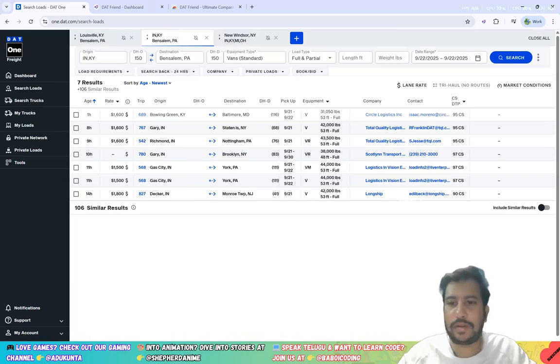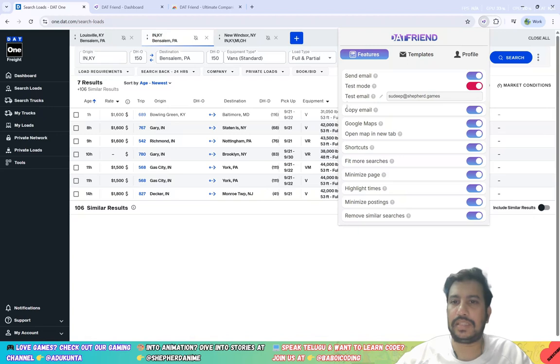If you are a freight broker and you are using this website and spending a lot of time with repetitive tasks like sending emails, copying emails, etc. So I have built an extension that will simplify your job, and I built this extension for a US based client. So it works exclusively on this website. So these are the features. You can send emails, copy emails, check the maps, use shortcuts, minimize searches, etc.